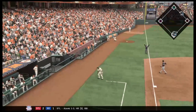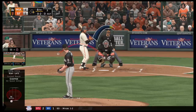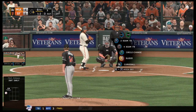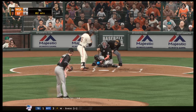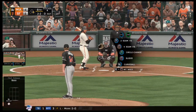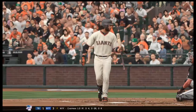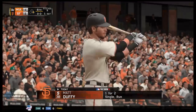And he falls behind 0-2. Curveball, but he can't get him to chase it. 1-2. All right, leadoff man on first. Here's where you got to start clawing your way back into this ball game. It's not too late, but it needs to start happening soon. And he is down on strikes again. So get your hats out. That's the 3rd strikeout of the game.